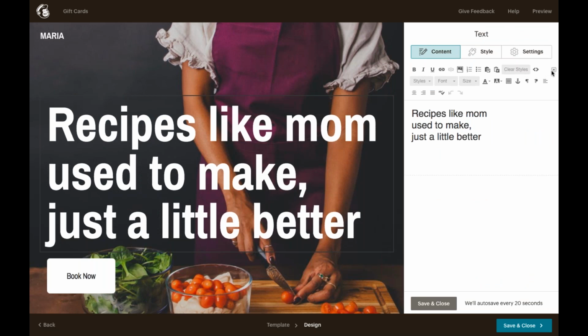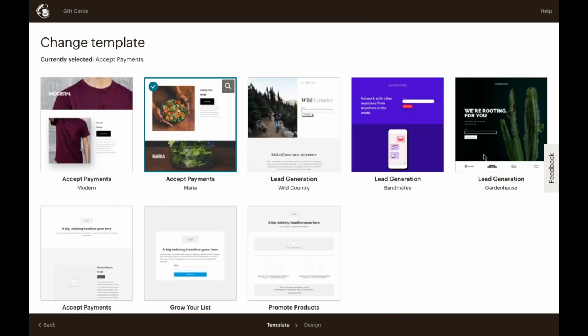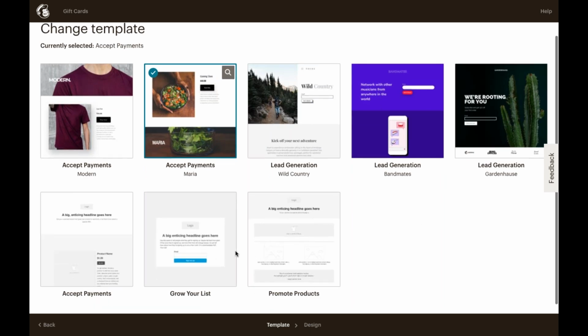So with all of that being said, let's click and head back to the main templates page. As we mentioned earlier, although our templates are set up with specific uses in mind, you can customize any template to fit your needs by adding or removing sections. Today, we're going to select this Grow Your List template right here.